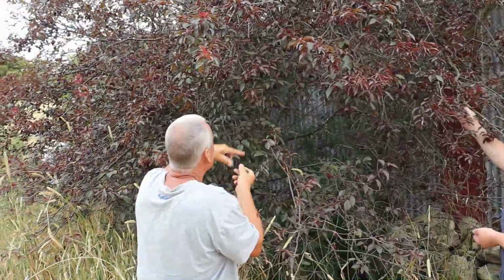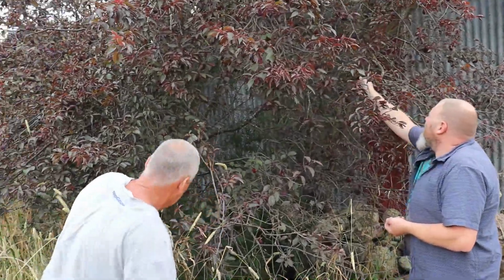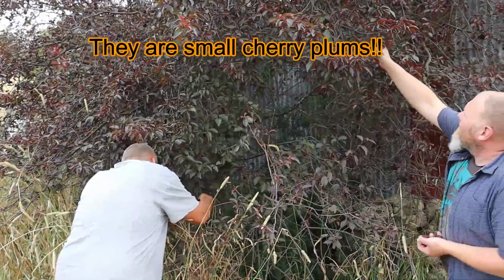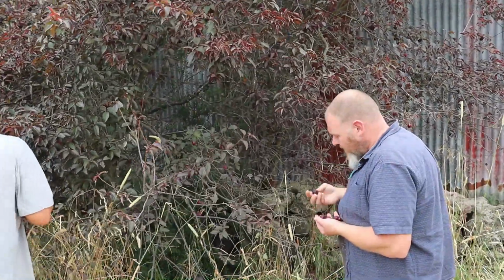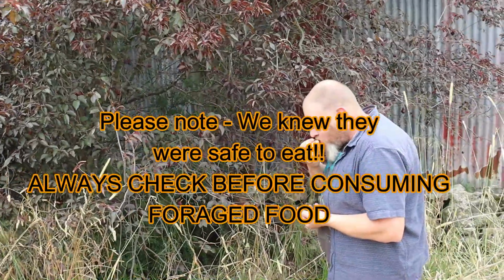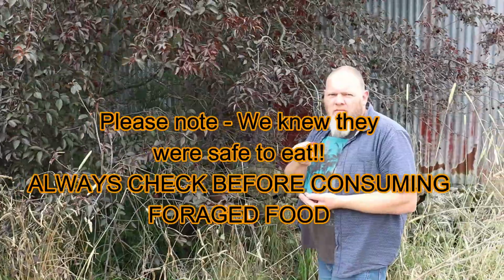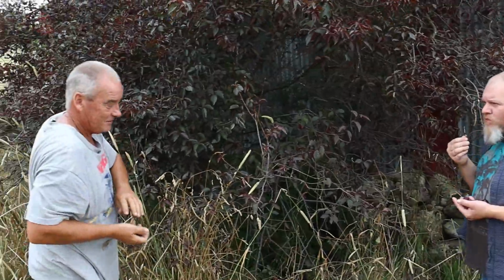We're at another one now, and this is a different variety of small plum. I'm not sure what this variety is, but they look good. Do a taste test, Ben. If they kill you, sorry about that. Nice? Yeah, that'd be good for jam.